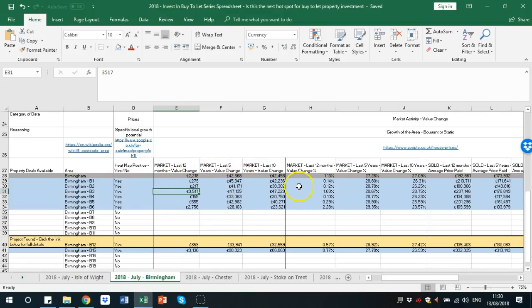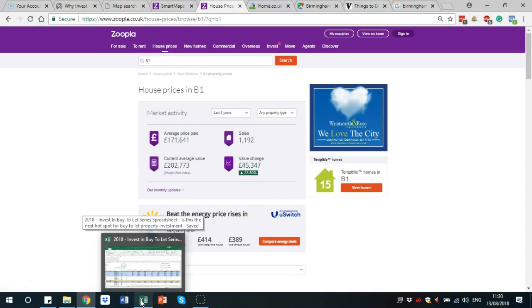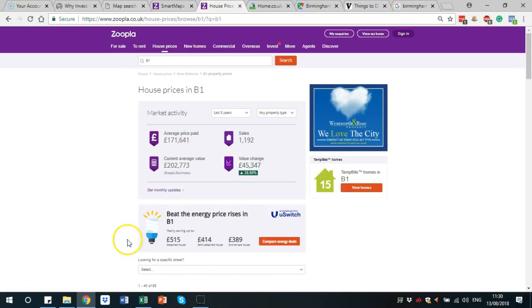So we've put in columns market changes in terms of pounds, market changes in terms of percentage together, and then sold price changes in terms of pounds together as well, just to make it easy to see at a snapshot. And you can change that date range to 5 years, and then we've pulled this data manually into the spreadsheet as you see it here. So it's as simple as that.